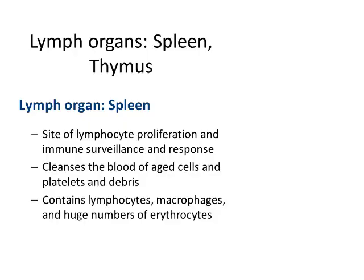Okay, so now we will talk about the large lymph organs: spleen, thymus, tonsils. Spleen is the site of lymphocyte proliferation and immune surveillance and response. Inside the spleen, proliferation, the word proliferation means what? Increasing in number. Sometimes we use the term proliferation of soldiers in the battlefield. That means the number is getting more and more. So proliferation is multiplication, increasing in number. So the lymphocytes are multiplied inside the spleen.